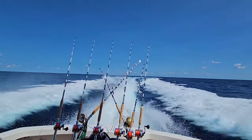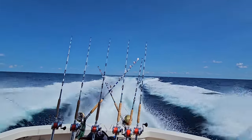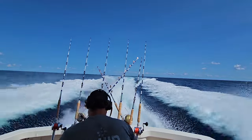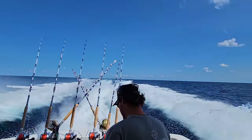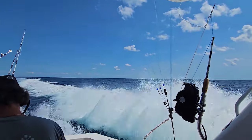Without being there, it's hard to describe the sheer power that this boat had and how fast we were actually moving for the size of this vessel. The amount of water we were displacing was truly incredible.